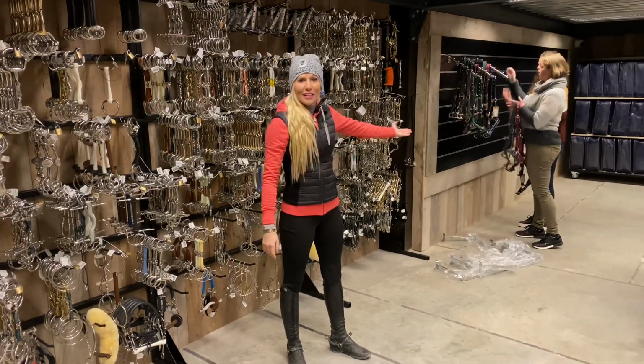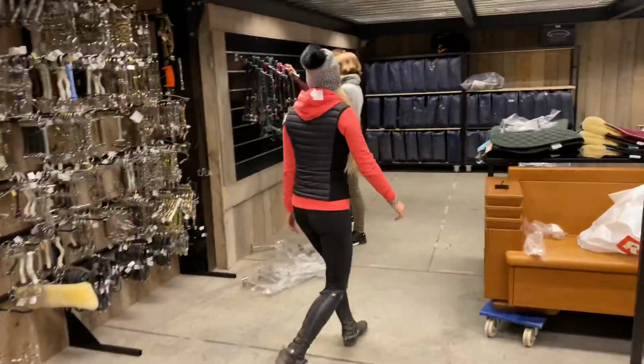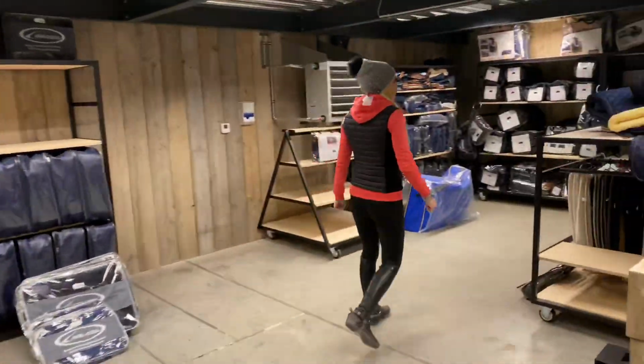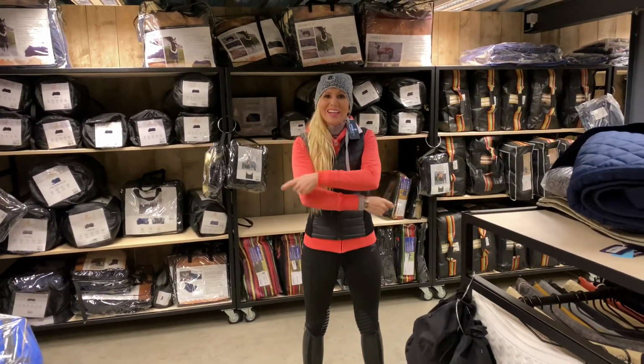Here are some lovely ladies. They are working on improving the shop even more, as if it wasn't already perfect. Good job, guys! And all of these fantastic rugs from Kentucky is gonna keep your horse super warm and look stylish.